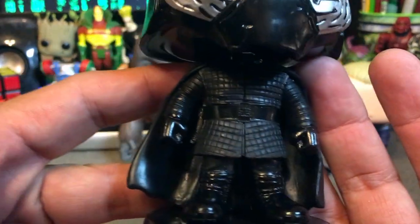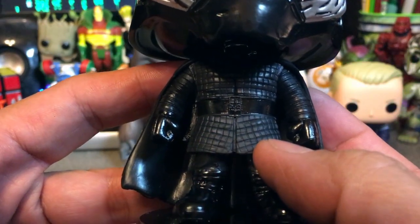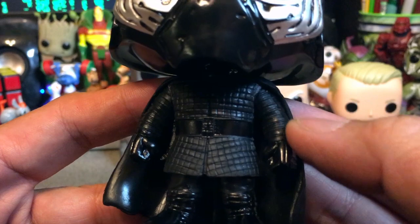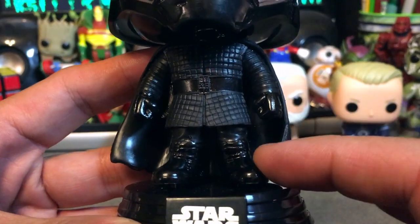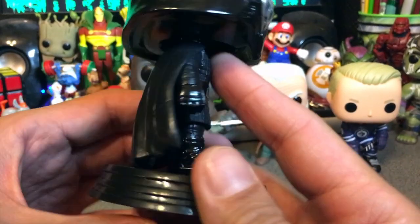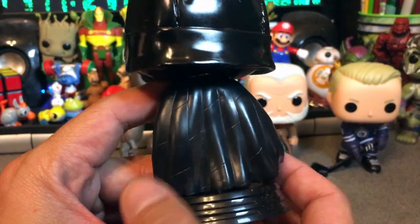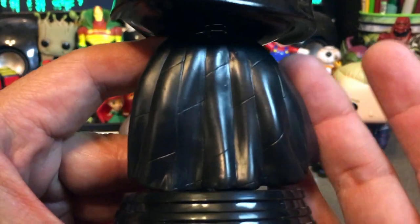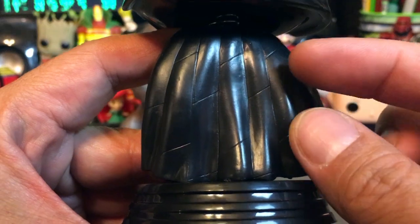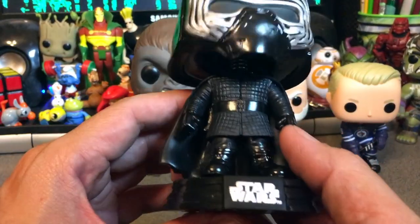Speaking of which, the level of detail in his costume here, you can see the awesome cross-hatching in his jacket, the nice ribs across his sleeve, the shiny gloves and boots, and the cape. You've got to see the cloak here. On the back, you can see how the lighting catches the flow of the cloak, even though it's not moving. And up close you can see the panels that make up the cloak, just as in the movie, which is really cool.